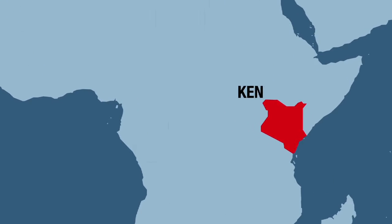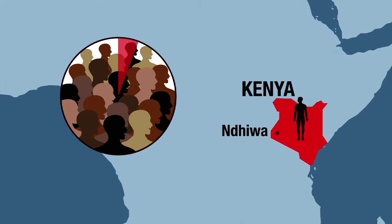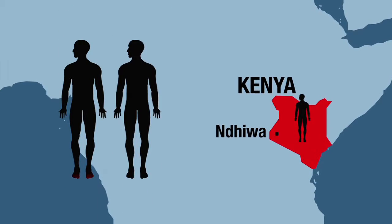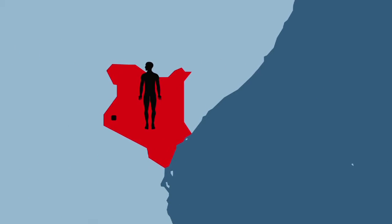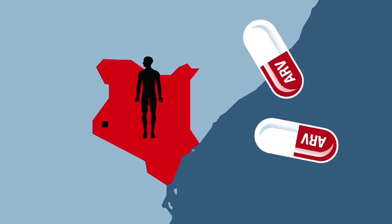Take the example of someone living near Lake Victoria in Kenya's Ndiwa district. HIV prevalence here is among the world's highest, with 1/4 of the population HIV positive, and 2 adults in every 100 becoming infected annually. This inhabitant of Ndiwa has been able to get a diagnosis and has been offered treatment, but he must remain vigilant and he needs the support of the system.